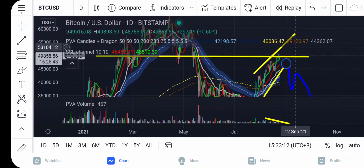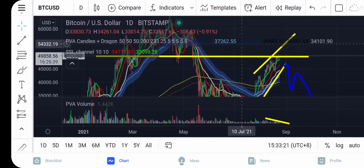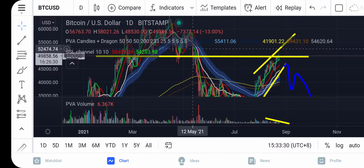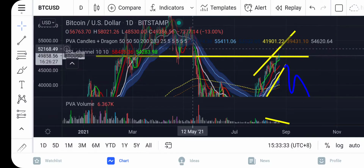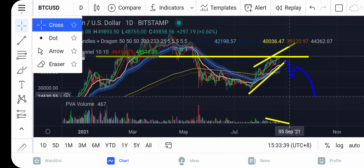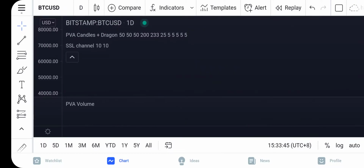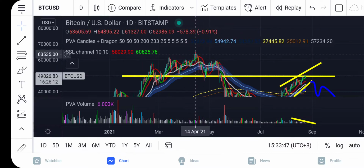If price manages to break out this 50K and stays there for a while, then maybe we can see that price will keep going up and try to reach the previous high, which took place at around 63K, and that happened in April this year, right? So that happened here, guys. Let me show you. So it was the previous high at around 63, almost 64.